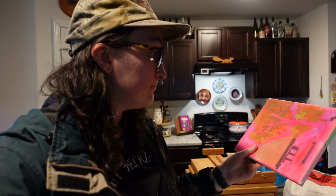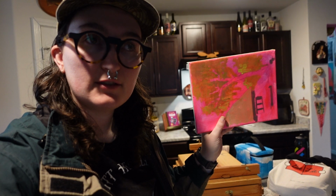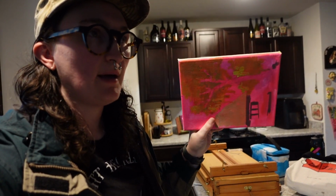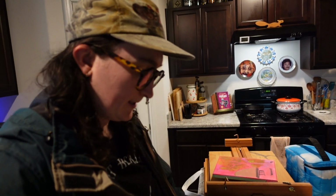So, I mean, not a failure. This will be painted over and used again. But yeah, a little sad I didn't get to paint that place, but I want to go back to Palmetto and paint some of the foliage there anyway, so not a total loss.